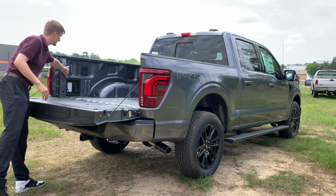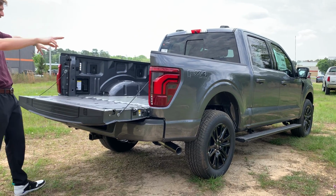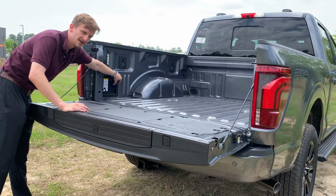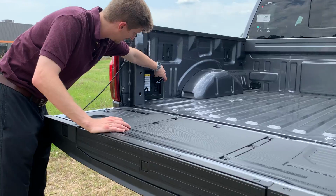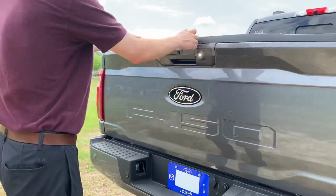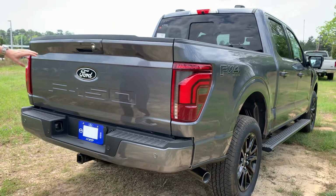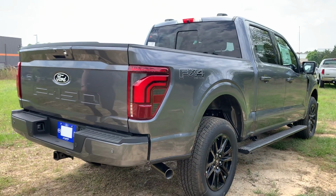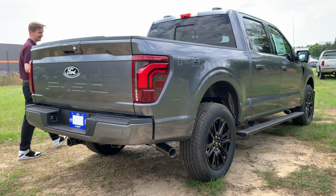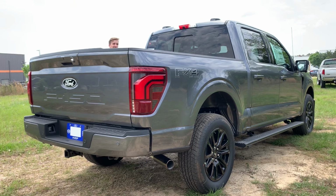You've got LED bed lighting at the top as well as on either side. We've got some storage here, and we've also got a power point that we haven't had previously right there with our 120 volt chargers. Dual bottle openers, and again, we've got that beautiful black and white Ford badge that we haven't seen in years previous. I'm gonna go ahead and hop on into this truck and give her a nice crank up, nice cold start.